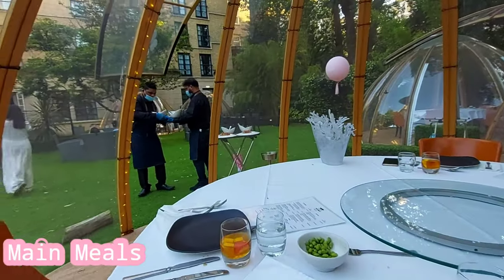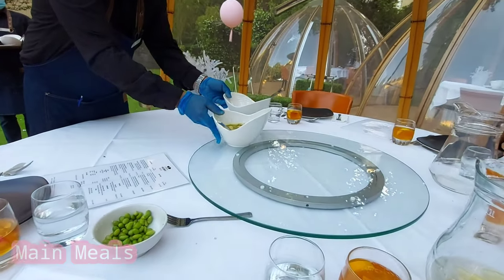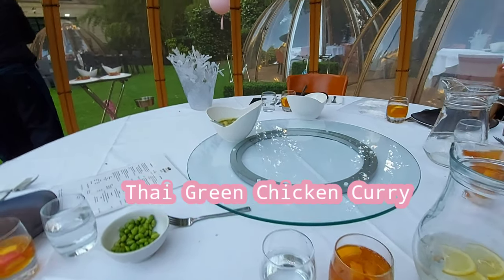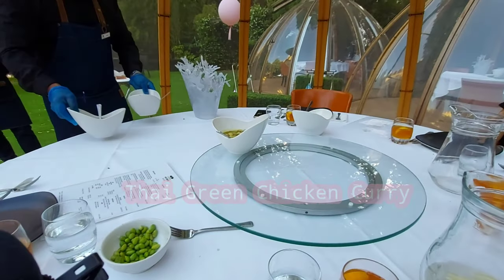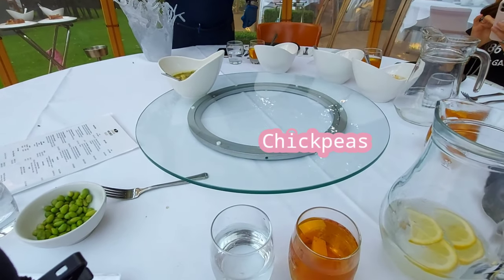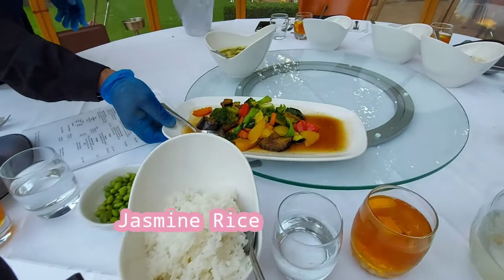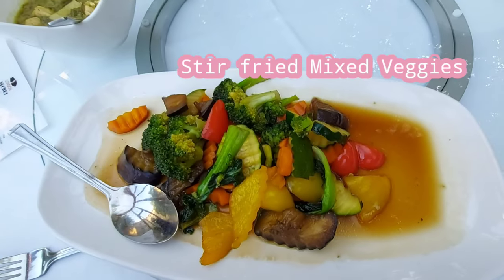Ladies and gentlemen, coming. You can give it to that's the chicken curry, Thai green chicken with aubergine. I have one vegetarian, yeah? Vegetarian. Thank you. Yes, please. Vegetarian. Chickpeas. Yeah, chickpeas. That's the rice. That's the jasmine rice. And this is the vegetables. Stir-fried mixed vegetables. I think that's Thai.